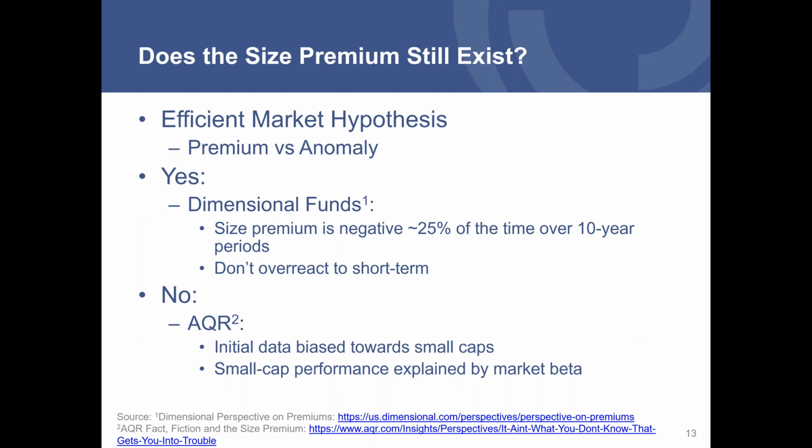So for a premium to persist, there has to be a reason for it. And that reason can be a few things. It could be that the time frame is important. Maybe only long-term investors can access the premium. Perhaps it's liquidity. Perhaps there are behavioral reasons for it.